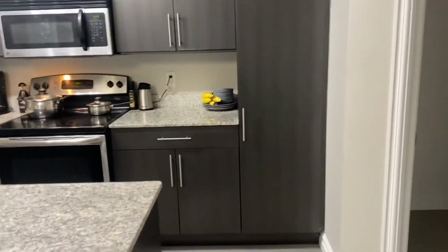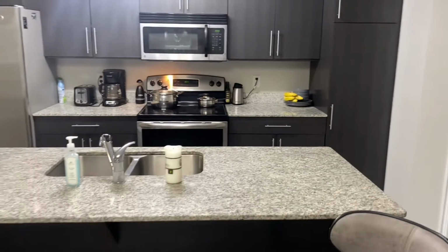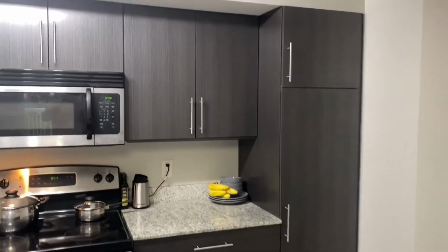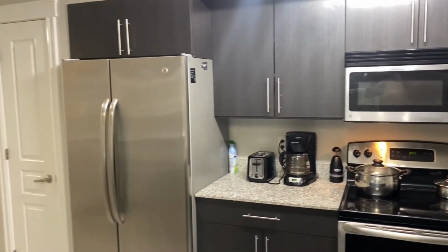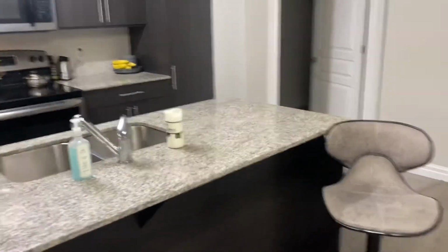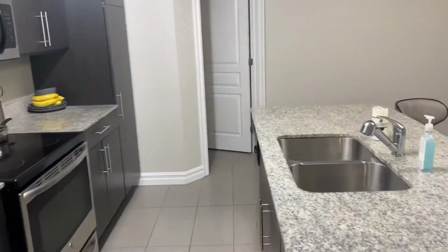This kitchen is life, I tell you. Let's look at the storage in here. I was so happy that I was able to bring some of my furniture from my previous apartment. And am I lucky? Look at that, it matches so well with the color scheme in here.